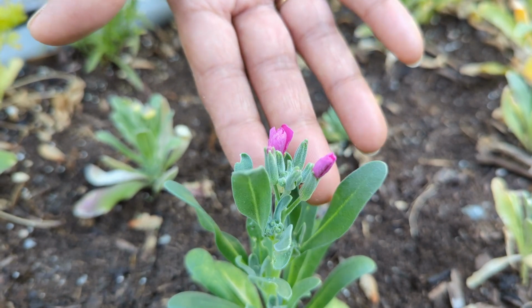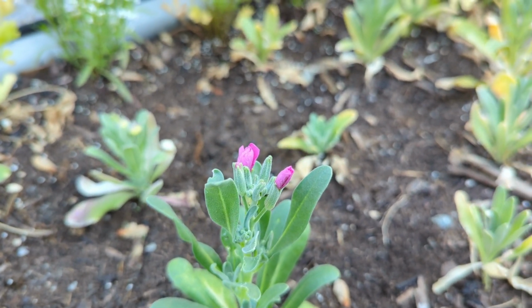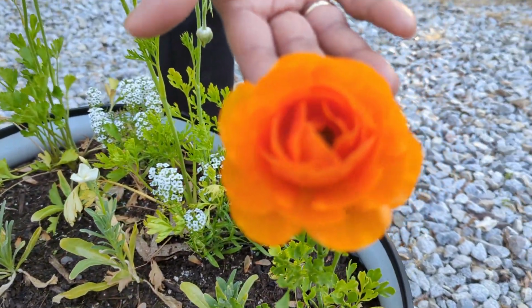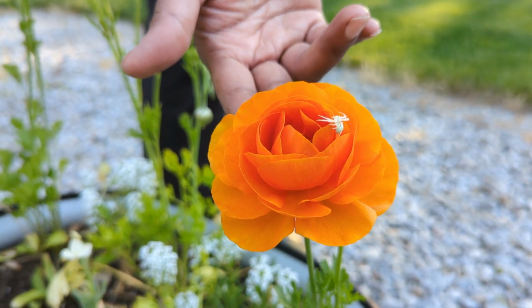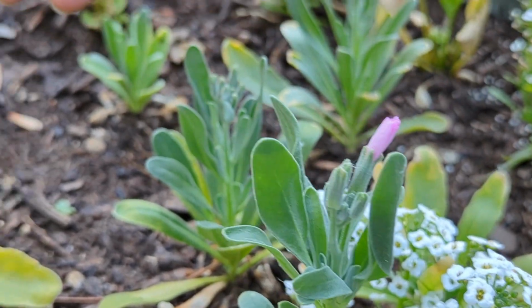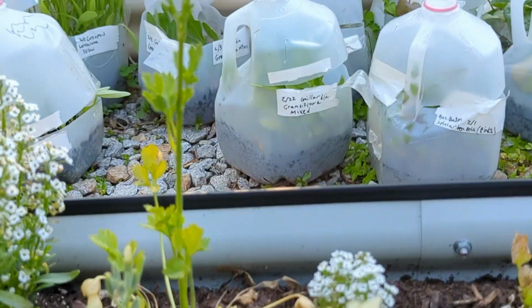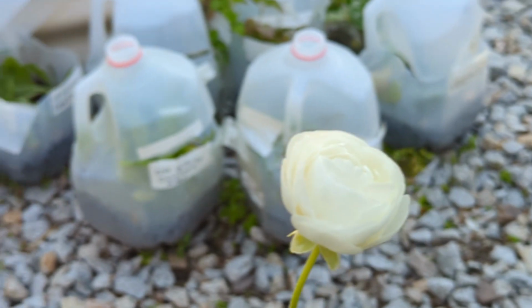Check out the color of this stock. Isn't it beautiful? It's like a fuchsia pink. And right near it is this gorgeous ranunculus. I love the color. It's like a nice Halloween color. Hello, little spider. How are you? Here's another stock that's budded up. Right near it, another one that's white. And finally, my goodness, I am so in love with ranunculus. I need more of them in my life.